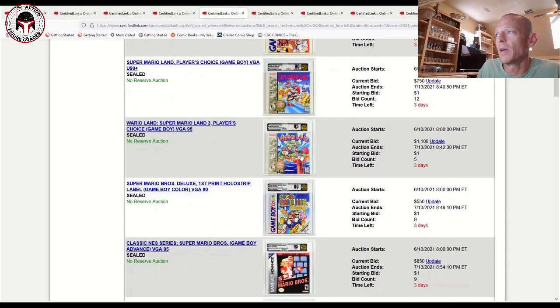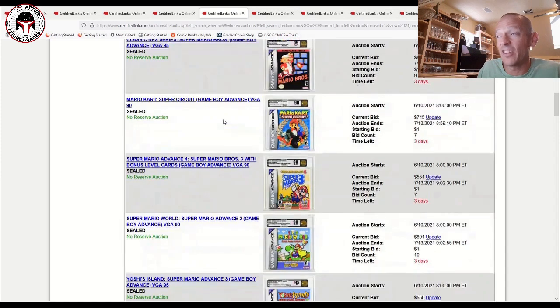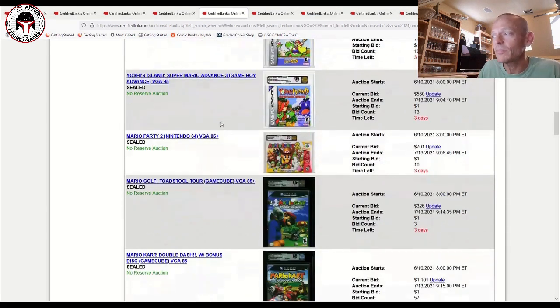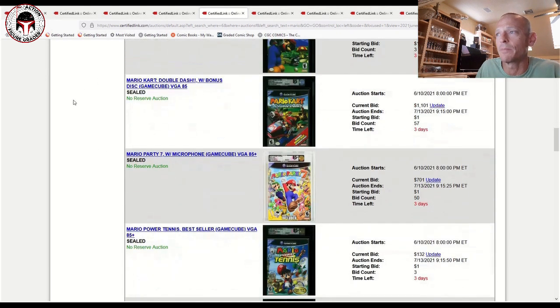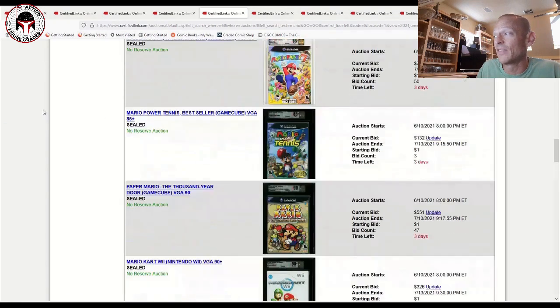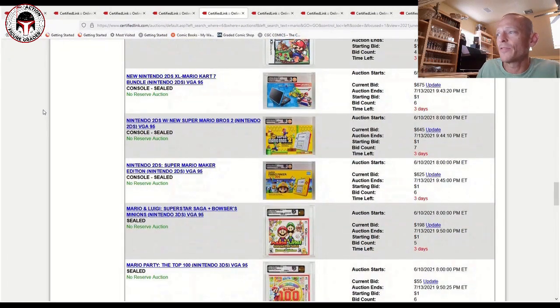There's some Game Boy games here. Some of those go for big money. We got Wario Land. That one is a VGA 95. That's at $1,100. We got Super Mario Brothers for the Game Boy Advance. That's at $850. So clearly the graded video game market is alive and well, and these prices are just more indications of some of the crazy prices that people are paying for these games. And here's a Mario Kart Double Dash. That's at $1,100.